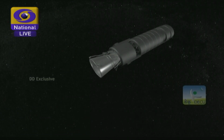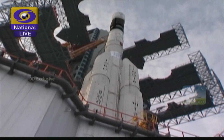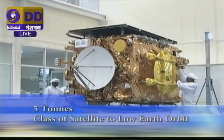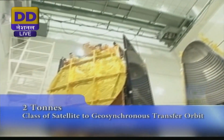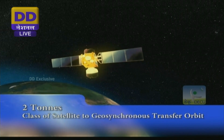With the power and efficiency of the cryogenic propulsion, GSLV is capable of injecting the 5 tons class of satellites into 600 kilometers low Earth orbit, LEO, or the 2-ton class of satellites into Geosynchronous transfer orbit, GTO.